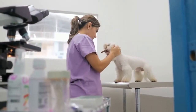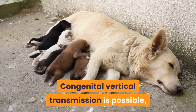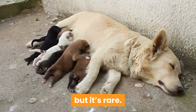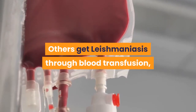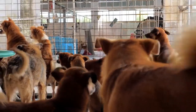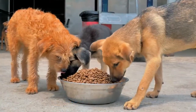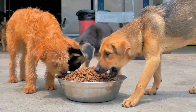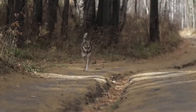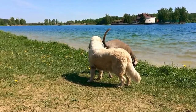Canine leishmaniasis transmission to dogs is a complex process. Congenital vertical transmission is possible, where an infected mother dog would pass the disease to its offspring, but it's rare. Others get leishmaniasis through blood transfusion, as well as dog-to-dog transmission. Direct transmission is seen as an explanation with regards to infected kenneled foxhounds in the USA. A dog can contract parasitic diseases through ingestion or sniffing of soil, feces, food, as well as infected water. So be very careful where your pet goes, where he points his sniffer, whenever visiting a tropical travel destination.